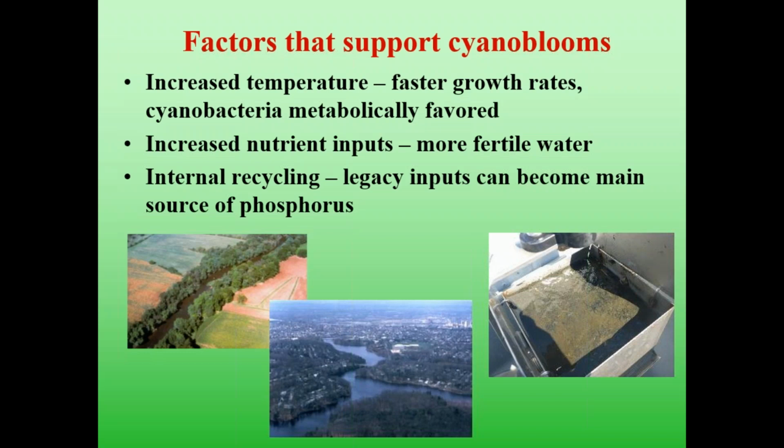Increased nutrient inputs. Of course, that's important for all algae, but internal recycling, internal loading of phosphorus, those legacy inputs, can be a main source of phosphorus, particularly in the summer when it's warmer, just like Alan showed. And those have a tendency to come with a low nitrogen to phosphorus ratio. Nitrogen is also getting released from the sediments, but not nearly to as high a level as the phosphorus, and you wind up with an excess of phosphorus versus nitrogen, and that favors those blue-greens that can use nitrogen gas and love having that extra phosphorus.